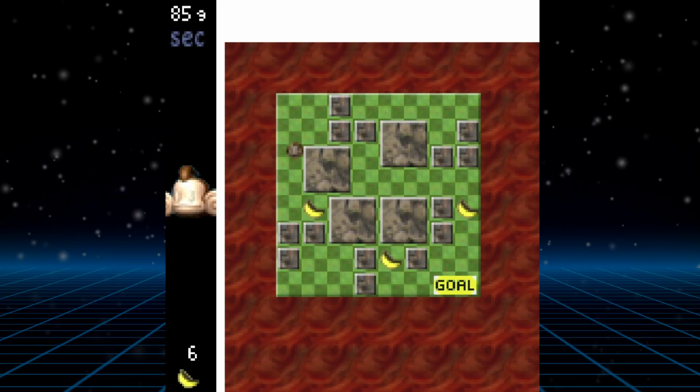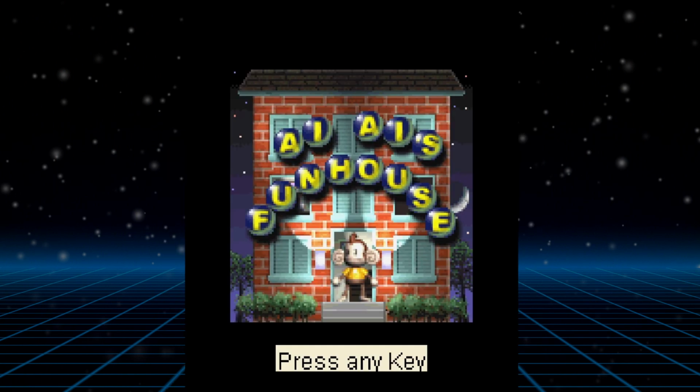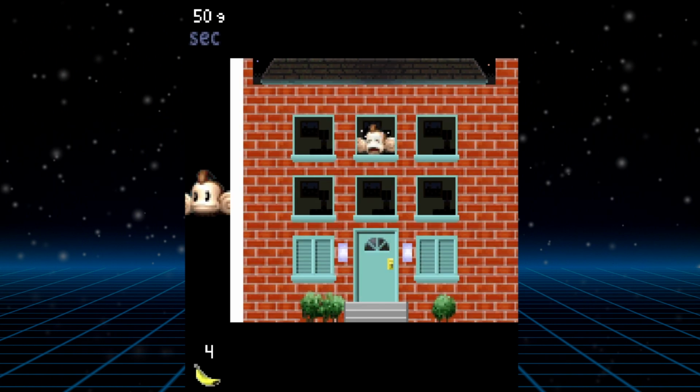Nice. While 2002's SEGA Monkey Ball took inspiration from the main mode of the console games, AiAi's Funhouse instead attempts to give us an experience more similar to playing the minigames. Rather than recreating existing minigames though, AiAi's Funhouse instead creates completely original ones specifically made for mobile devices.